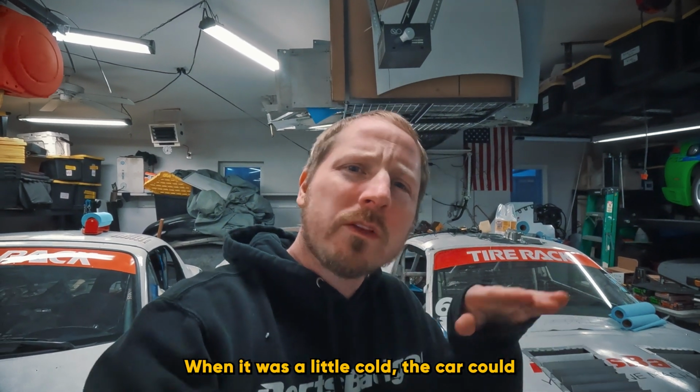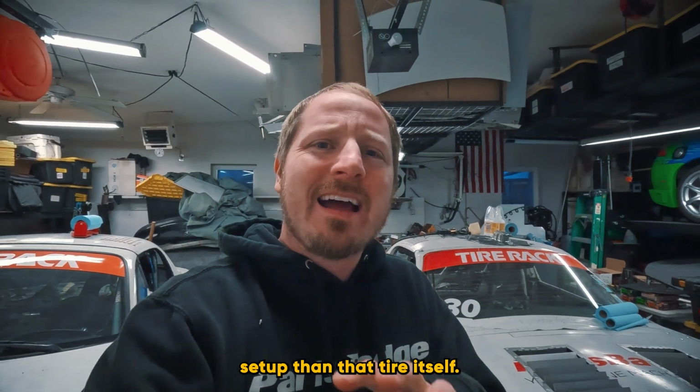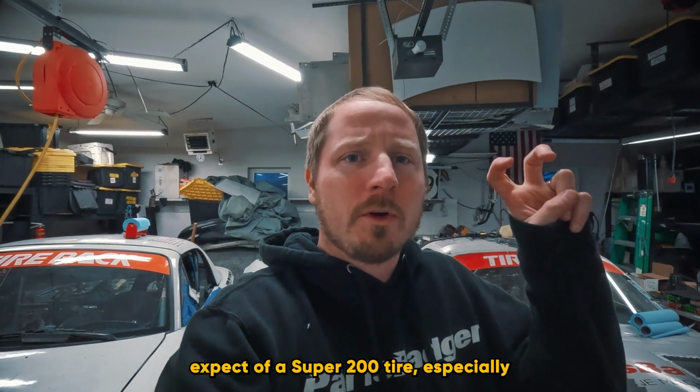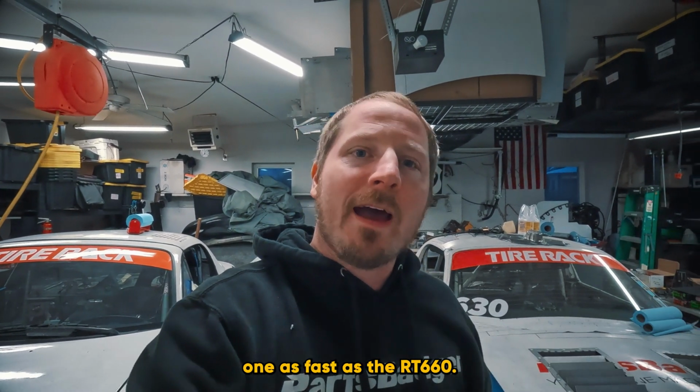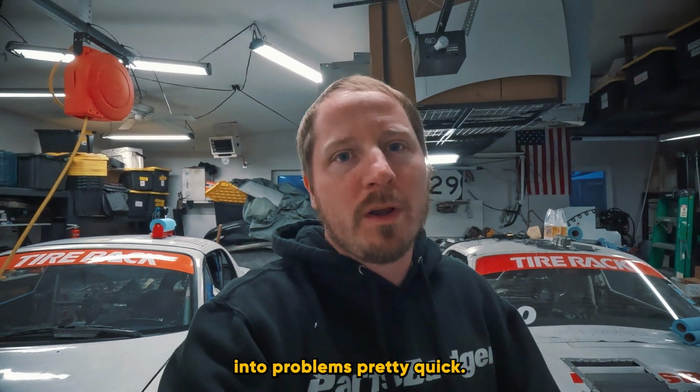When it was a little cold, the car could get a little loose and snappy, but that had more to do with the setup than the tire itself. Overall, the tire did everything I would expect of a Super 200 tire, especially one as fast as the RT660. However, we started to run into problems pretty quick.